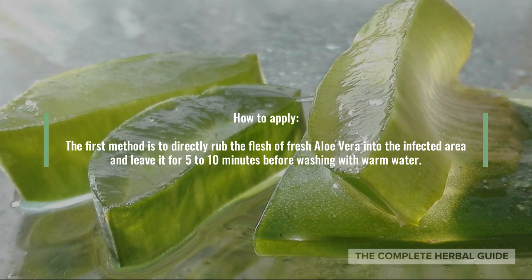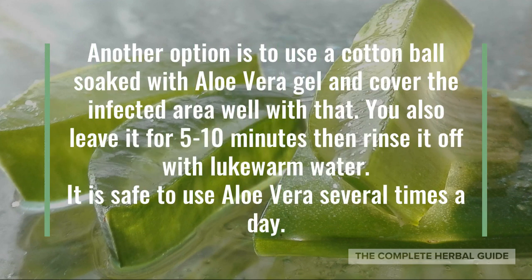How to apply? The first method is to directly rub the flesh of the fresh aloe vera onto the infected area and leave it on for about 5 to 10 minutes before washing it with warm water. Another option is to use a cotton ball soaked with aloe vera gel and cover the infected area well with that. You'll also leave it on for about 5 to 10 minutes and then rinse it off with lukewarm water. It's safe to use aloe vera several times a day.